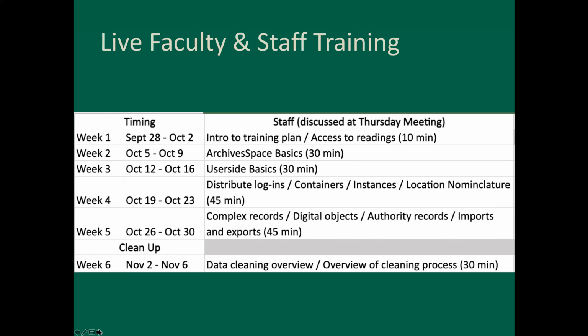And we had a few weeks where people were able to log in, test their instance, test their user accounts, go over different elements of the training that needed to be done. And we started assigning different projects to people as we went forward. So we had some new collections coming in. So we created some new accession records and spawned some resource records.